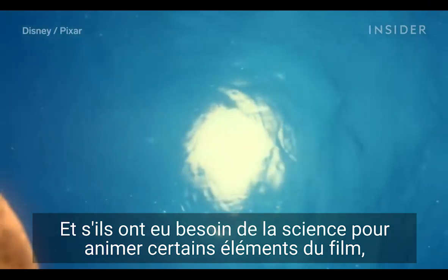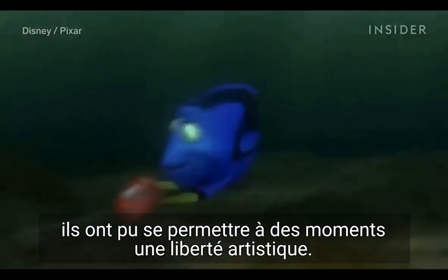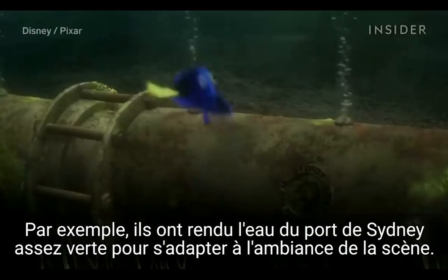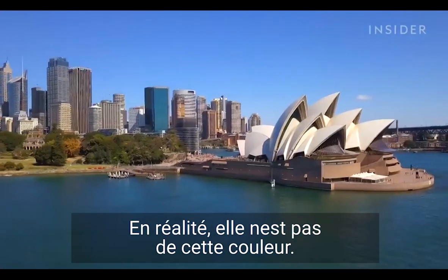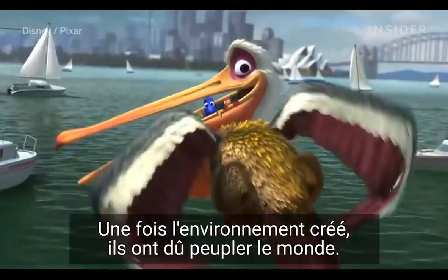And while they need science to animate certain elements of a movie, there are times where they can use artistic license. For instance, they made the water in Sydney Harbor look fairly green to fit the mood of the scene. In reality, it would not be that color. Once the environment was created, they had to populate the world.